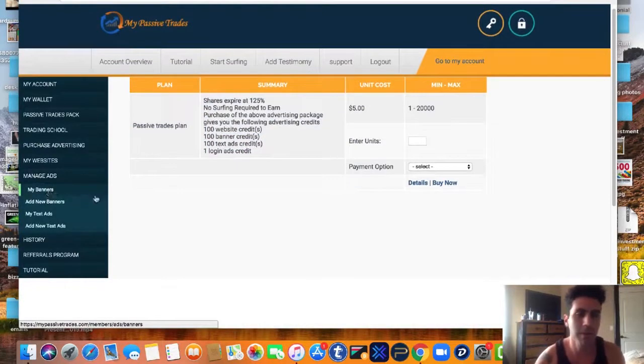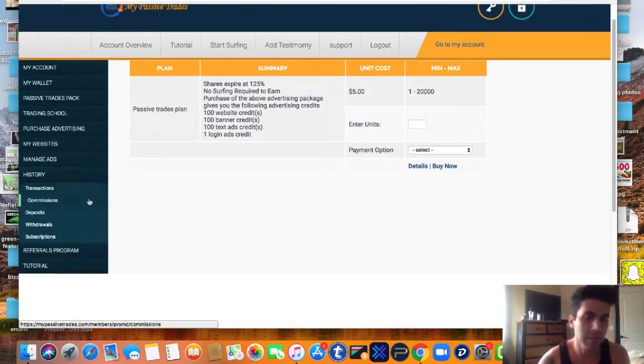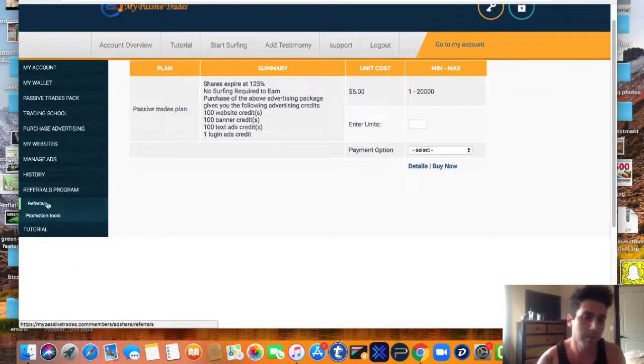Manage ads. You can also run banner ads and things like that, and add new banners. I don't really mess with the banners. I just do the website ads and the login ads. Those are the most effective in my experience. Your history. They have a history of all your transactions, your commissions, your deposits, your withdrawals, your subscriptions, all that stuff. They have an optional referrals program.